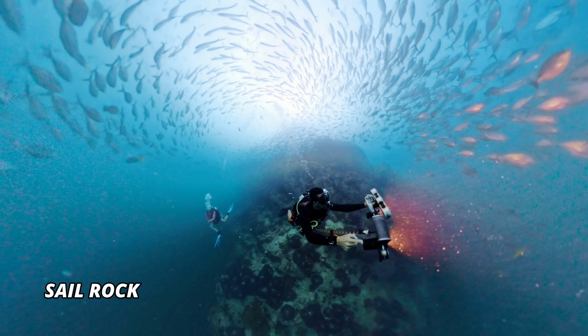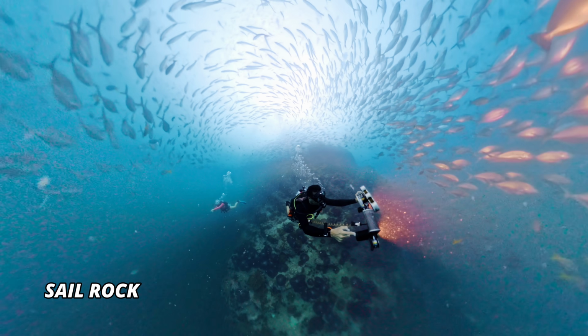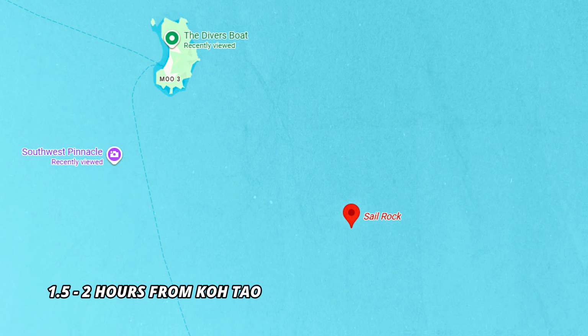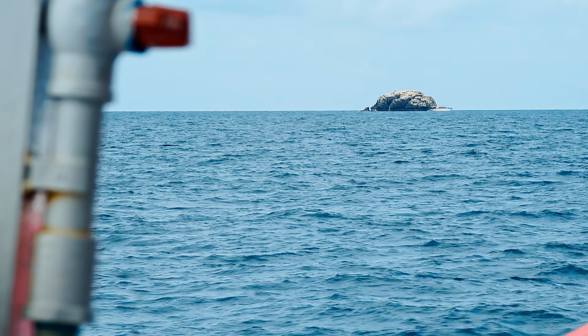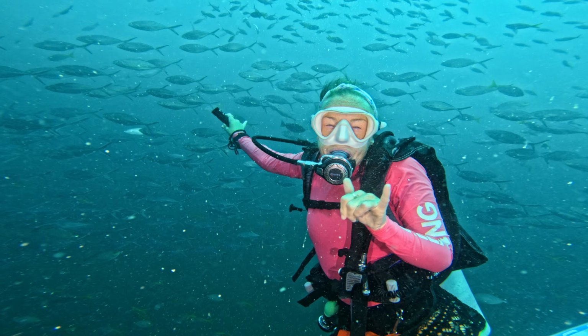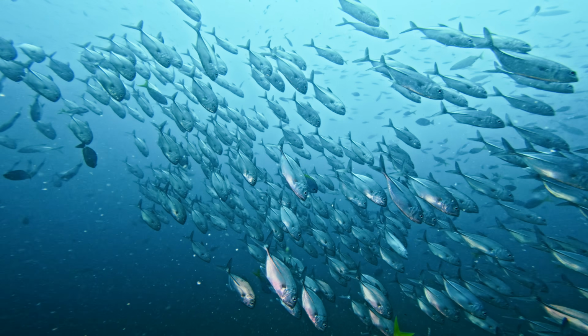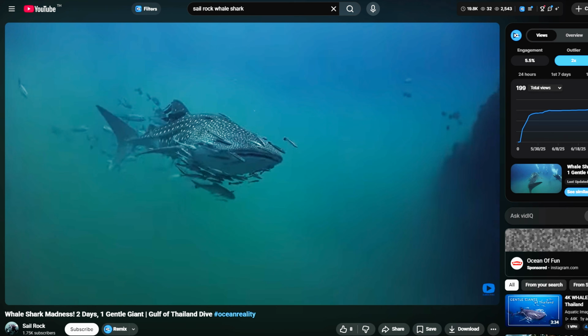Dive number 2 is Koh Tao's premier dive site. At around 1.5 to 2 hours from the island, it's also the furthest. This tiny rock in the middle of nowhere is known for being a magnet for marine life, with huge schools of jacks, batfish and barracuda, and even the occasional whale shark.